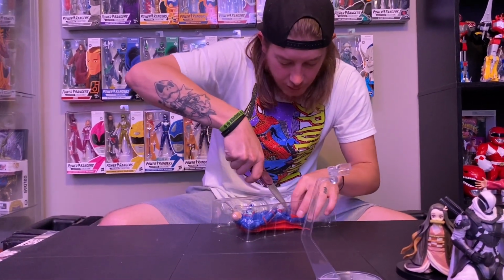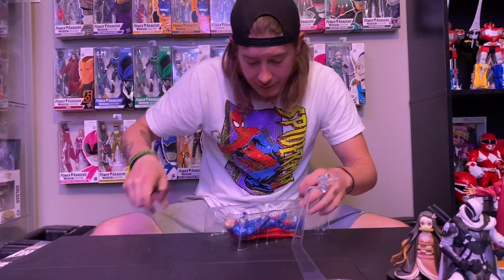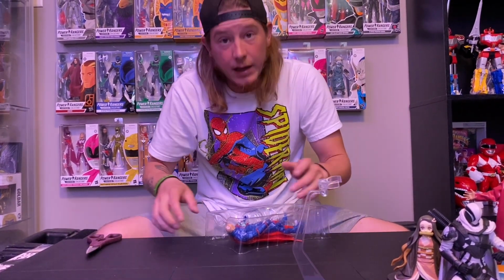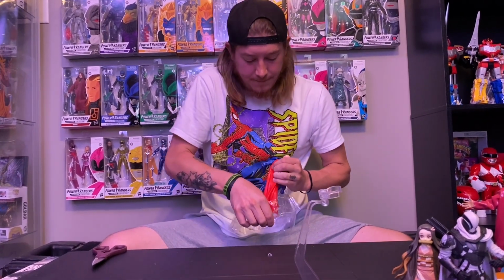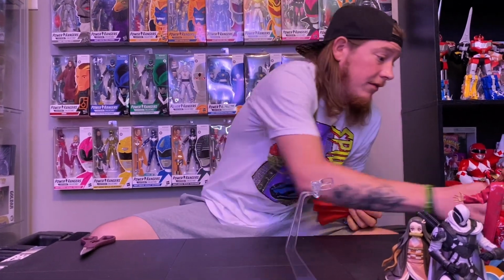So if you did pre-order this, go check your Targets. If you are new here, I am in Tennessee, and we found it already. I did see a bunch of people in Cali find it. So anytime you see somebody find it in Cali, give it about a week where you're at, maybe a week and a half, and you'll find it. Is that a guarantee? I don't guarantee nothing because I don't even understand pre-orders.